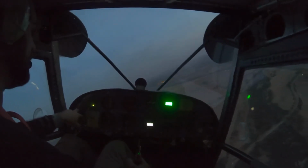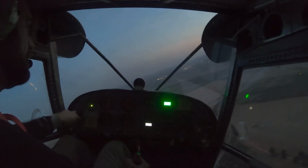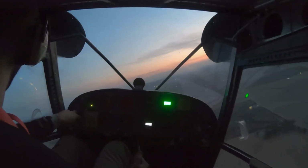At 65, we're looking okay. Aiming for the sheds, and we'll slow to 60 and we'll go for full flap. Northern traffic.